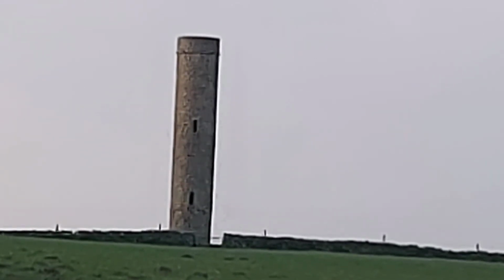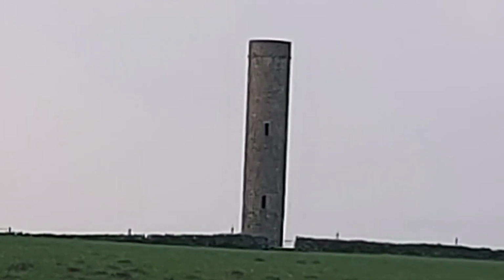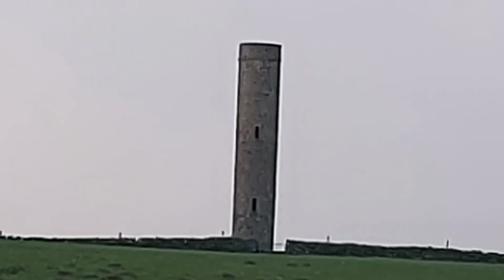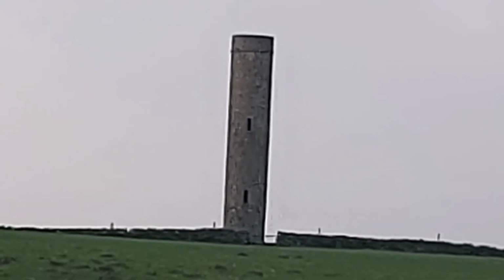Hartcliffe Tower, built in 1856 by a linen merchant called Henry Richardson. There's a couple of theories why it was built. One is that it was a status symbol for the guy's status in society. Another theory is a hunting tower, like a hunting lodge, so they could see when there was hunting on his land. But I think the most interesting one is so Mrs. Richardson could actually stand at the top of the tower and see her husband coming back from Manchester on business.